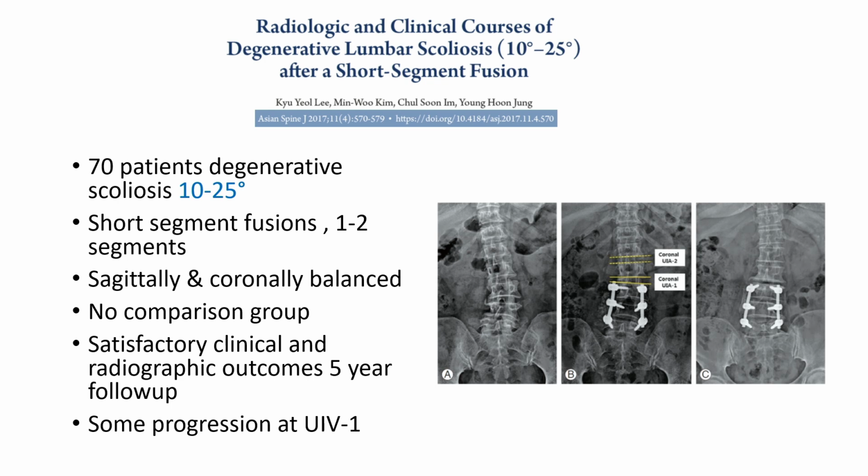People have tried to look at this, and the studies on this are not great. They aren't randomized prospective studies, but people have tried to look at some case series of short fusions. Most of them, as you see here, are smaller curves, 10 to 25 degrees, and they're talking in this paper about 1 to 2 level fusions, and these patients were all sagittally and coronally balanced. So those are the candidates. This paper had no comparison group, but reported good outcomes radiographically and clinically at 5 years, but they did note some progression of the level above the upper instrumented vertebrae, which you probably would expect.